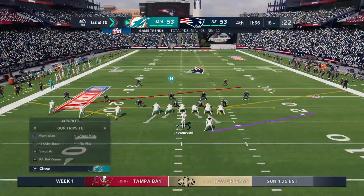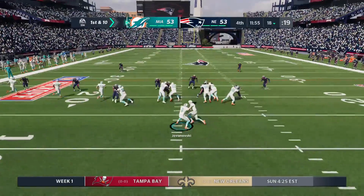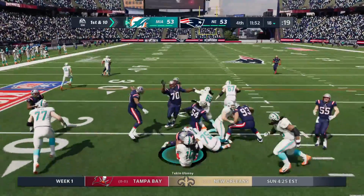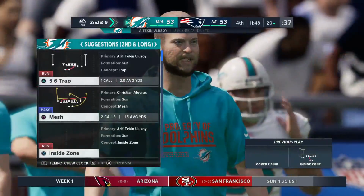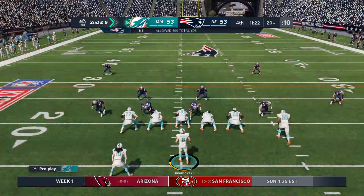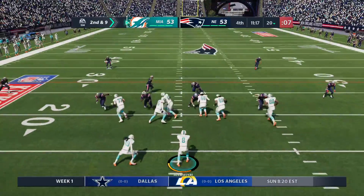The Dolphins at the line ready for their next drive. They will look to flush the memory of that pick six as we now have a brand new tie ball game here in the fourth quarter, getting down to the good stuff. And he'll be taken down at the 20 after a gain of just one. Down at the 20-yard line. A gain of a yard.